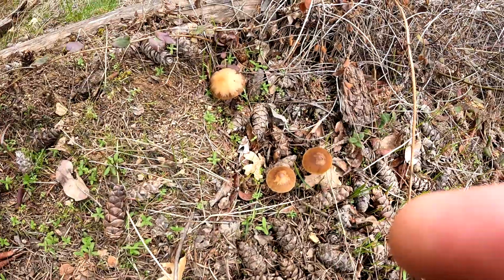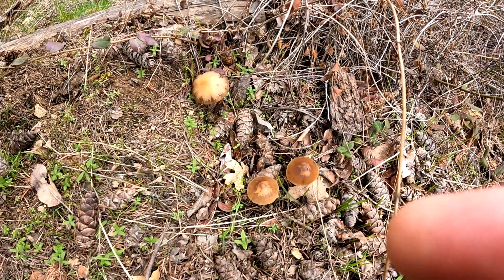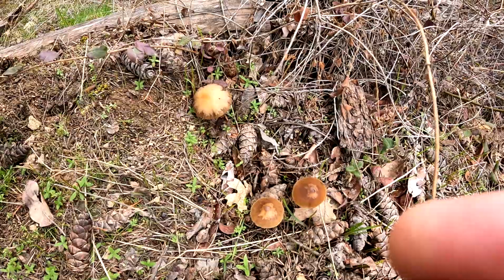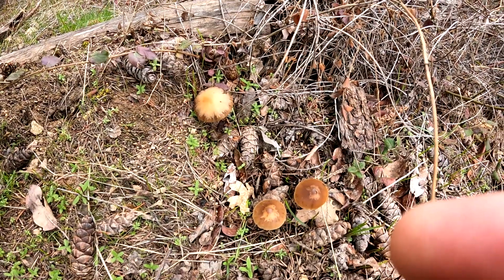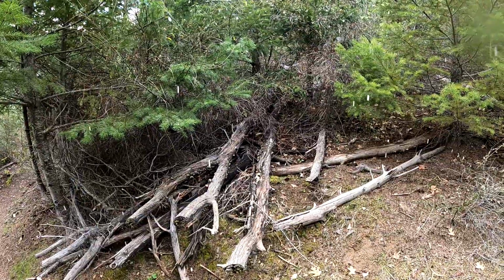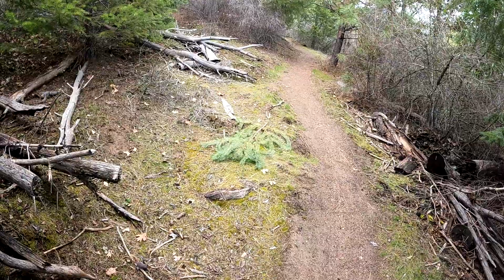Good thing I brought my hat. Well, here are some little brown mushrooms that remind me of psilocybins, but they're pretty big. I think I'll leave these ones alone. Well, looks like we're starting to get some snow and graupel.